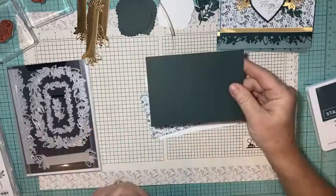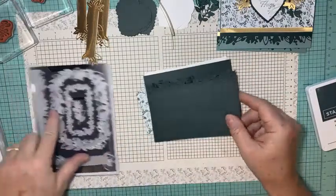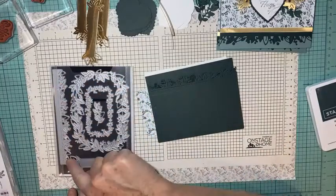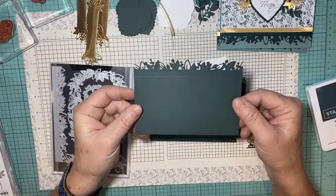And then I took a piece of that Evening Evergreen, and I took this die right here, what I call an edgelet die, and I just cut off a bunch of those edges, and look how pretty that is.